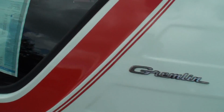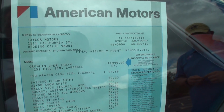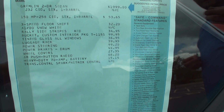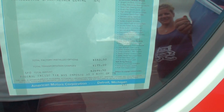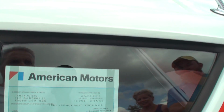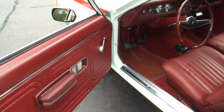And let me take a look at this sticker here. So the sticker is actually a reproduction as well, but I found the original selling dealership and talked to the guy, the original owner of the dealership, so it's the right font from the IBM typewriter, it's the right dealership address, all of it's correct. Unbelievable. And I like the luggage rack as an option. Let me open the door here.